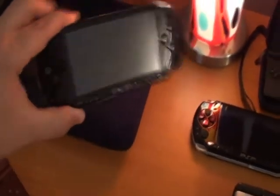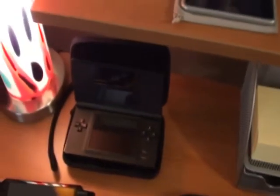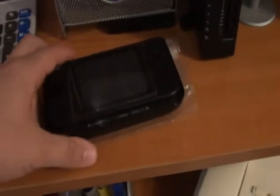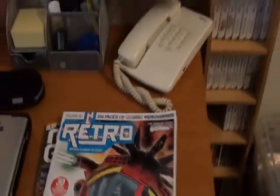Moving over to this side, DSi XL. Pretty chuffed about that. Just got it recently. PSP, fat one. There's a PSP Slim. Another PSP. DS Lite. An iTouch. A GP2X, which I mainly use for the MAME emulators, because the PSP doesn't really handle MAME quite well. Some retro magazines, essential for any collector.